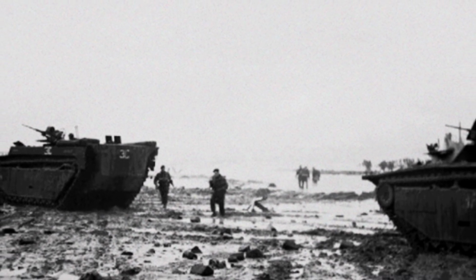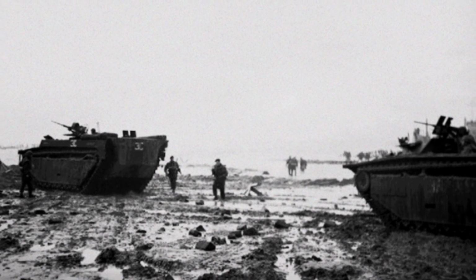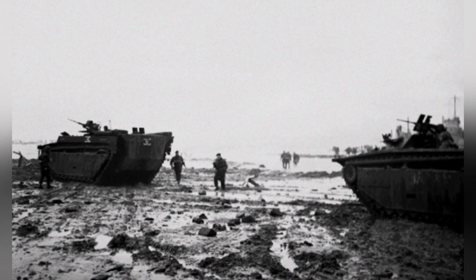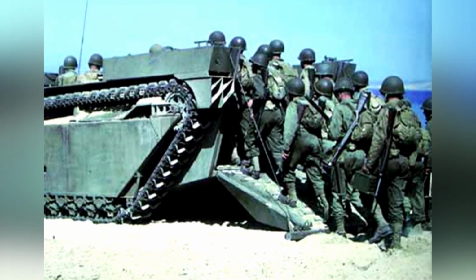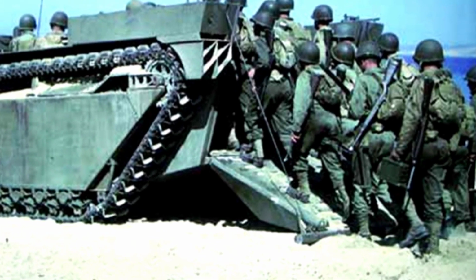Its weapon equipment included 2 Browning M2 heavy machine guns at the front, and each side could be equipped with a 7.62 mm machine gun. It could also be equipped with a turret for the M8 self-propelled gun, with the main weapon being a 75 mm short-barreled howitzer.